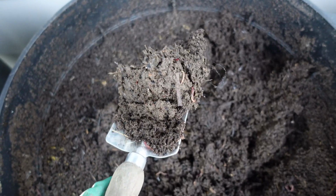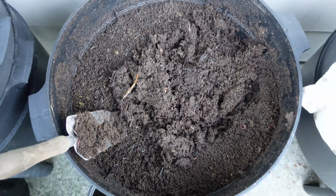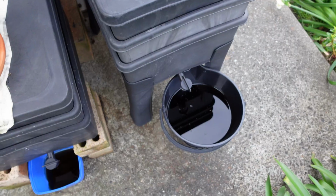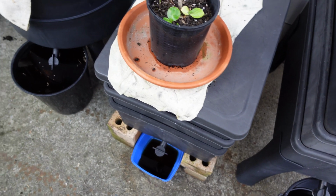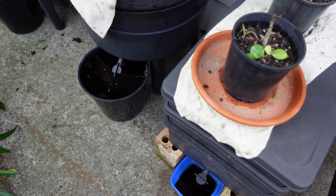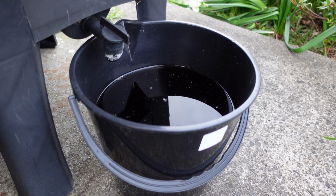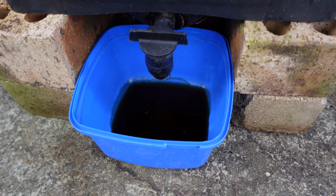Now I use these more on my fruit trees and native plants just to be 100% sure that I'm not spreading any nasties. But I do just want to show that it can be done to compost your pet waste. I've got a whole video on it, and using worm farms to do it is one of the best ways to deal with that problem. This here is just a little bit of the liquid that comes out of the worm farms.